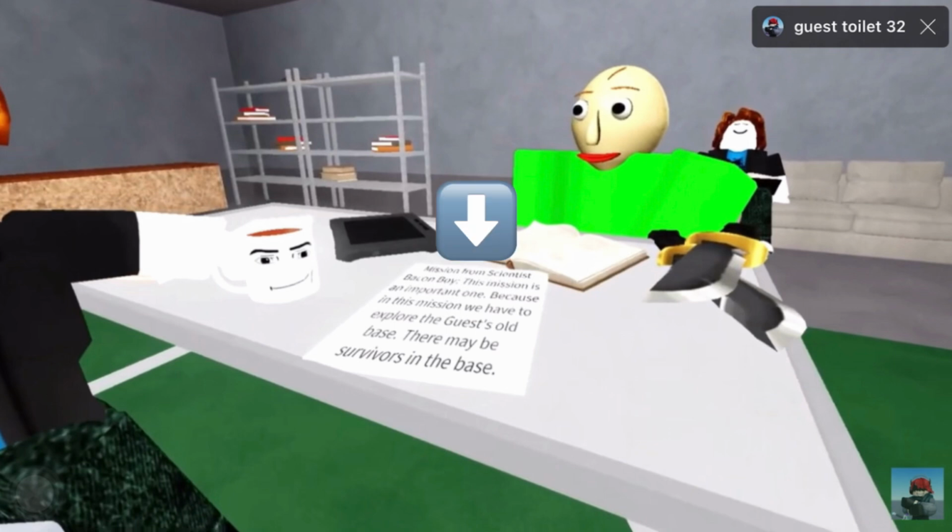We can also see a note, and this sleepy little Bacon just sleeping. And we can see him more clearly now. And this note doesn't seem that important at first, but when you think about it, it's actually really important. And it gives information about the backstory of the guest toilets. And I have a really good theory about this.